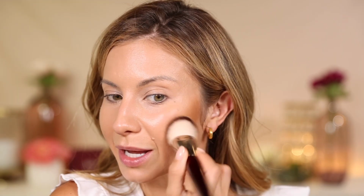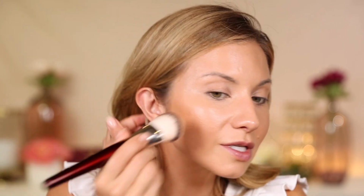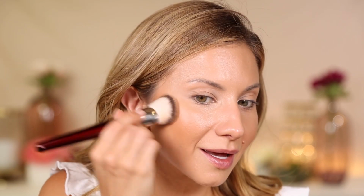This is a really pigmented product, so you don't need a lot. A little bit goes a long way. And then I'm just gonna start by blending that into the skin. Do you see how dark that is? So I'm actually gonna take whatever's left, and we're gonna do both sides with that. I'm gonna come back over here and kind of evenly distribute that color.